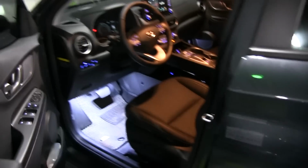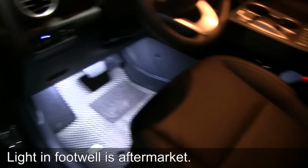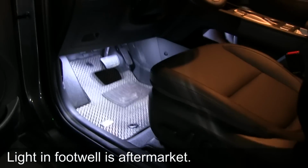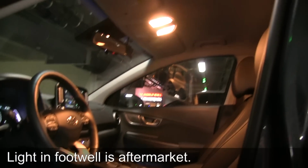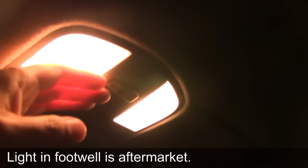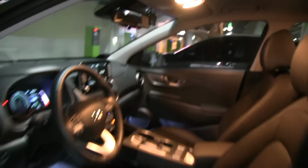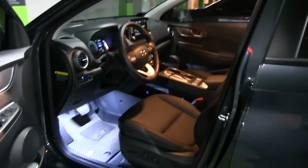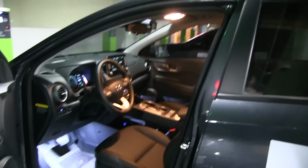All right, so this is Kona. Ooh, so I like it. It has this footwell light that gives me a better impression. Now what I don't like is that you see there's a different temperature in that one and this one, and I don't know if this is LED or if it's just regular. Oh, you know what? They're hot, so it's just regular light bulbs. They should have used LED to give you the best look. So I like the light there, but I don't like the roof lighting. It should have used the same color temperature.